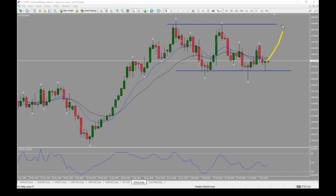Ideally, I'd like to take a trade up here in this direction, because I feel like this point has exhausted. If it keeps hovering around here, it feels like it's going to do this. So let's wait and see. If you were going to try and trade this type of trade, you'd have to be a breakout trader, so you're looking for a big break-in candle to trigger the trade. For now, let's just watch it and see what happens.